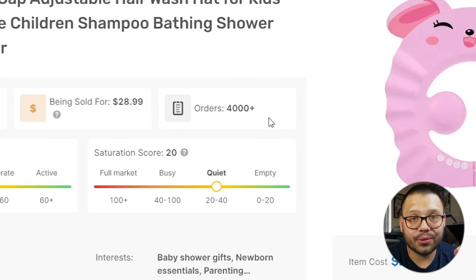You yourself might even be able to move these scores because you're going to be one of the first ones with a viral product. So right now could potentially be the perfect time to start selling this, because on top of that, this one already has over 4,000 orders. People are definitely buying this item. It's just up to you to start building some hype around it.